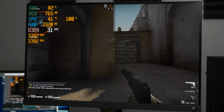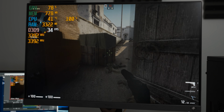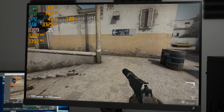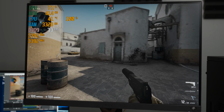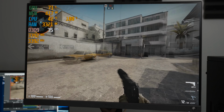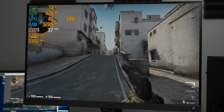CSGO at 720p is actually not too bad. We're still getting the CPU bottlenecking the iGPU, which is hilarious. But yeah, I mean, I wouldn't call it playable. I wouldn't want to competitively play CSGO with this frame rate. But, you know, it's not the worst.